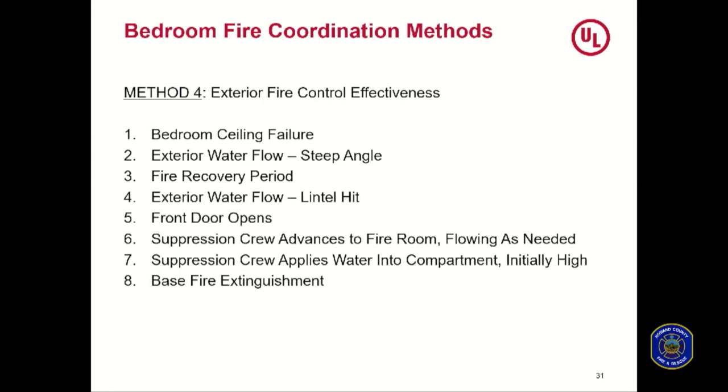Method 4, exterior fire control effectiveness. So this is really getting into that question of what happens if I apply an exterior stream and I'm not seeing a change in my visual cues at the window. The window is still venting fire. I'm not seeing any change based on the water I'm applying. Something's going on. I've got to do something else. So we went through a series of actions here that started with failing the bedroom ceiling. We didn't want to have a hole cut in the bedroom ceiling when the experiment started because we know that would affect the fire growth, and therefore we would have a different fire and wouldn't be able to compare it to something else.